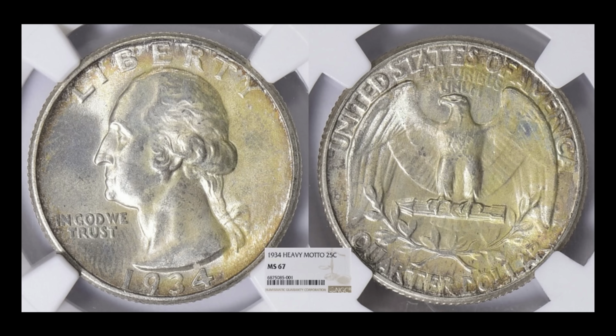The light motto is very thin in comparison, but some people have a hard time differentiating the medium and the heavy. So have them side by side, know what they look like. So this one, NGC 67, is what we have here on this one. $1,462.50 for the sale price. Again, there are examples that are in much nicer condition, much nicer grades than this one.